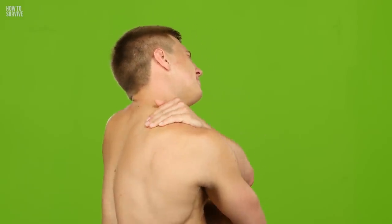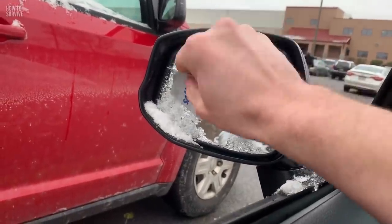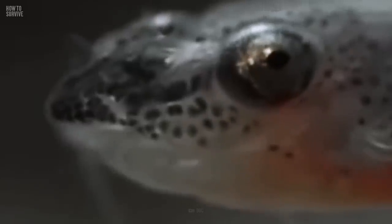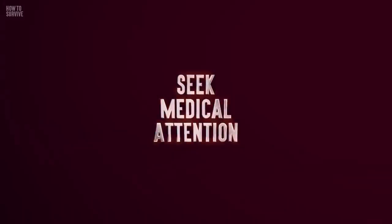If you're feeling more rugged, grab an object with a flat, sharp edge, like a small knife or a credit card. Try sliding the object under the head to cut off the spines. And if you're not up to that idea, don't underestimate the effect of a good slap. Step 5. Seek medical attention.